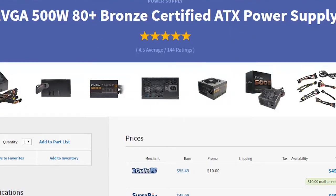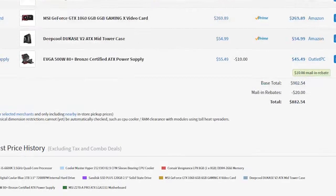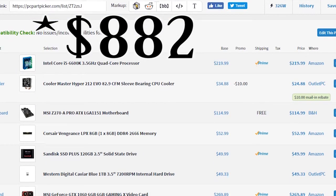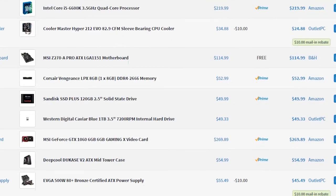Anyways, that concludes this build of the ultimate sexy $880 or $882 i5 6600K build. I hope this helps you spark your own ideas for a build.